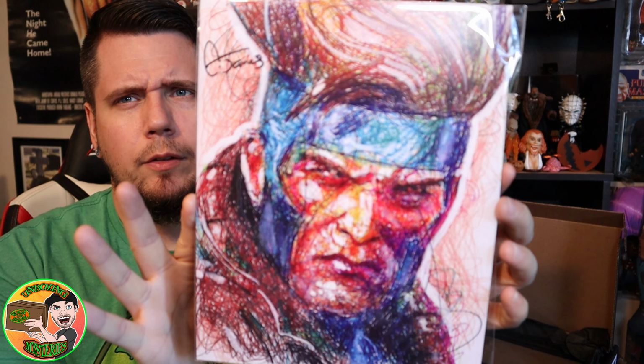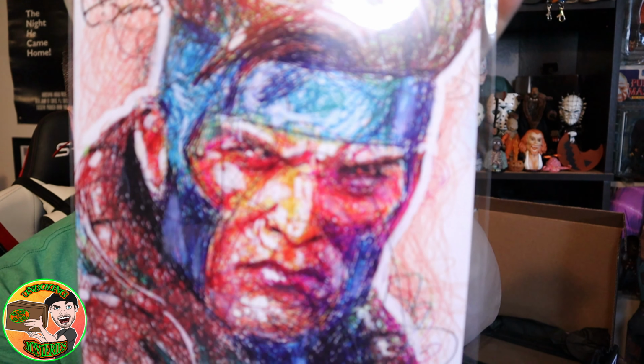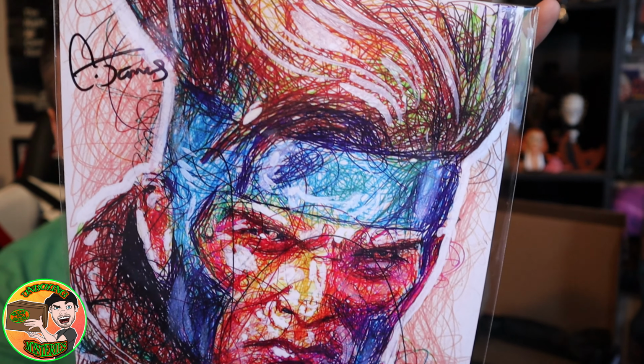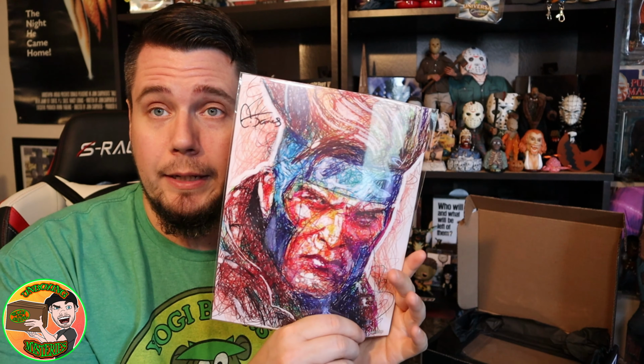But without further ado, here's the art print for this box. Ooh, it's Gambit from X-Men. That's an awesome looking print. It's 1481 out of 2200. That's a lot. But that is a cool art print if you are an X-Men fan and a Gambit fan, because I am a huge Gambit fan. I love Gambit. And that is an awesome print, man. I do like that print.